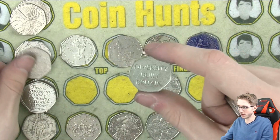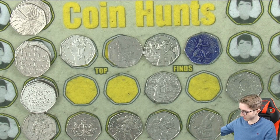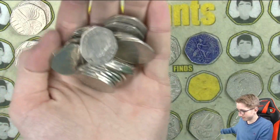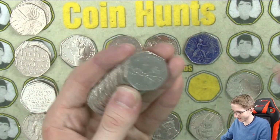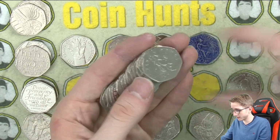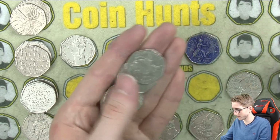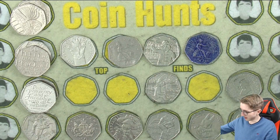And diversity. Well, that's the first diversity we found in a couple of bags, actually. That's weird. Didn't find a single diversity last video, thinking about it. Maybe they are not out and about in November. Don't know. The coins do come in waves, though. Probably find loads in the next couple of months. Just Britannias there.